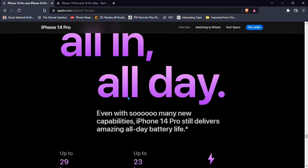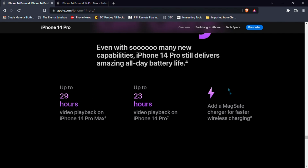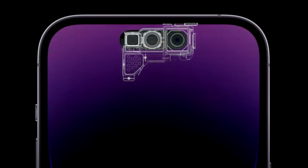Now onto the battery. The 14 Pro Max has around 29 hours of battery, while the Pro has around 23 hours of battery. Now they've also removed the SIM tray and everything like that. Now, this is really interesting. You don't have the SIM tray in this, but they've done something called the dynamic island, which is something new.